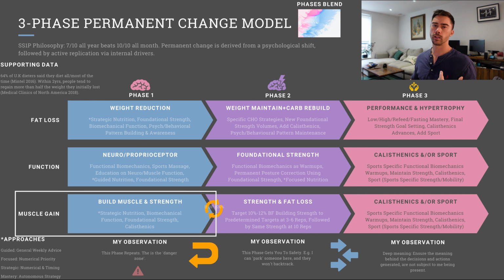So the muscle gain client is actually more straightforward. That's why I've not left much time to explain it, even though I consider the three-phase permanent change model to be quite unique. I think there's a lot of PTs who would comment on this and say, well, I do something similar. The muscle gain one is more straightforward. I want to make sure someone's biomechanical function is good.